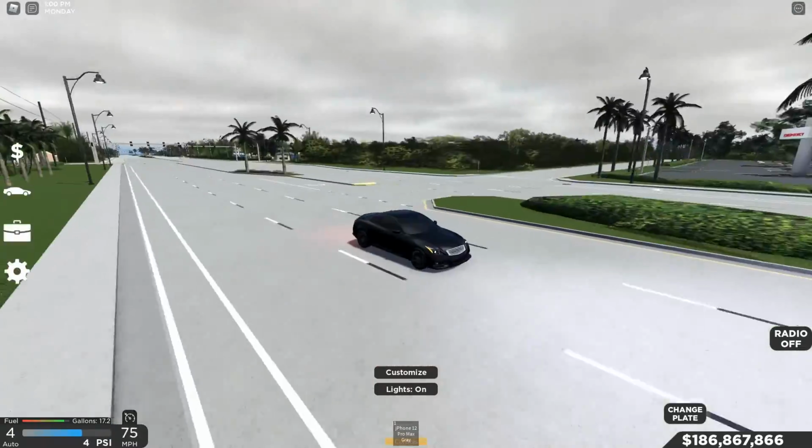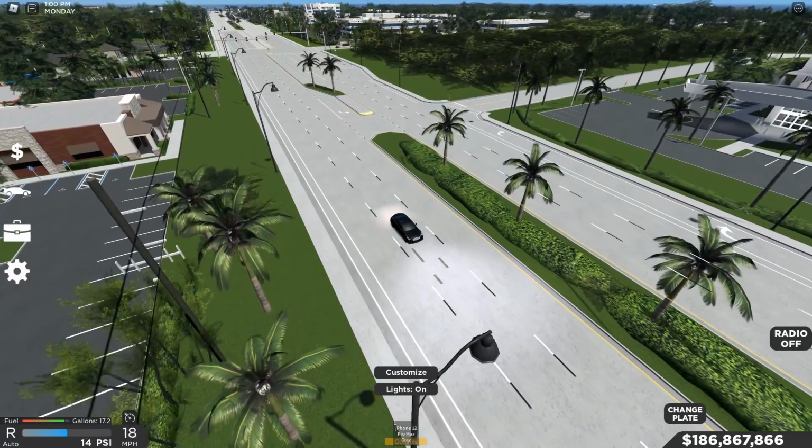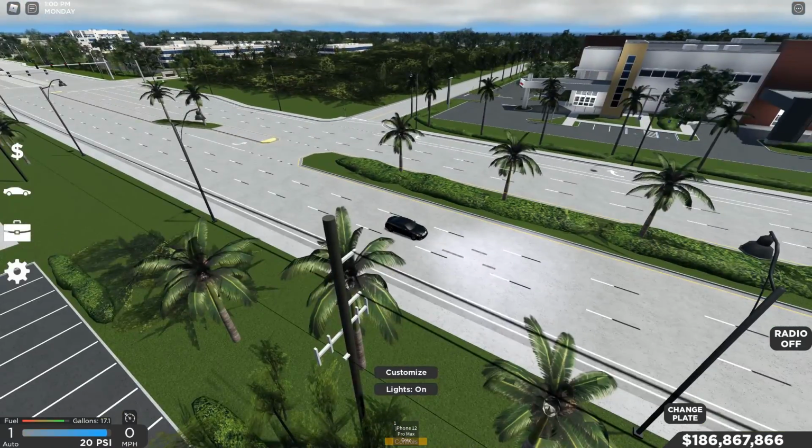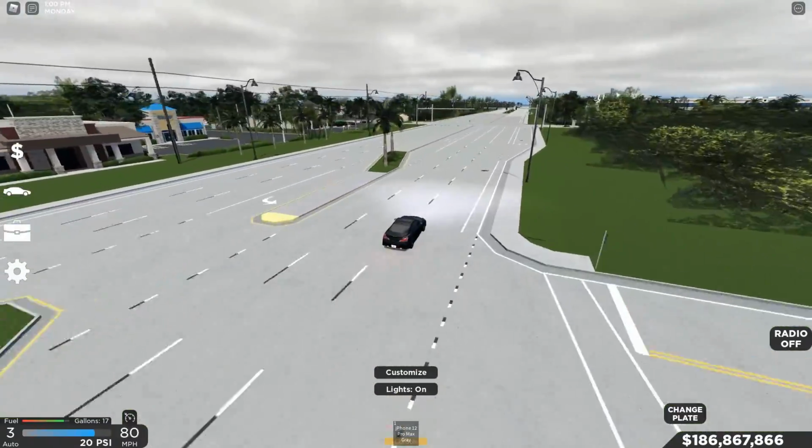I did it a little late, but I mean braking is still very good. We're gonna go back a few feet. There we go. Braking is still very good if you ask me. 204 miles an hour to 0. Very nice. Why don't we do the turn test now?